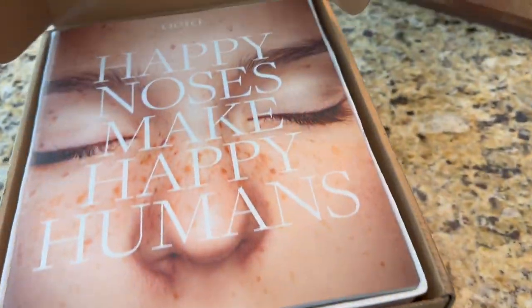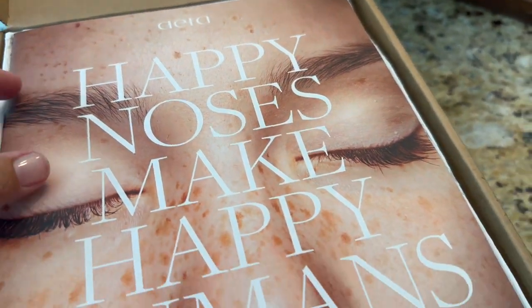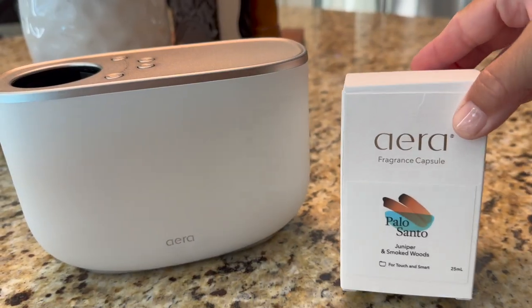I got something that I have been eyeing for months, been researching, trying to figure out the best version and the best brand to get. You all have seen the scent diffusers that are all over Instagram, all over Facebook. I wanted one, and I got the Era diffuser. It just arrived today. I was waiting to put out my fall decor, and I'm gonna fit this into my dining room. I think this will be the best place for it.